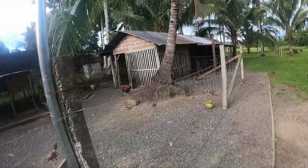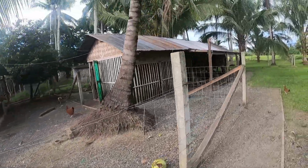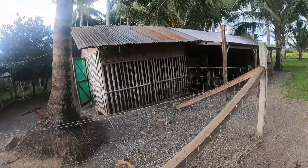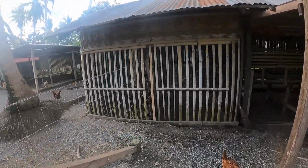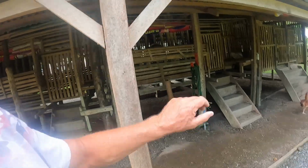Turkey house. This is where within the next 7 days I'll be cutting a hole in through here, and I'll be closing off this quarter in here. This is going to be a milking bale for the goats. So this is one large goat room, this one here. One large goat room, family room, another family room here. Then we've got the bachelor quarters in through here.